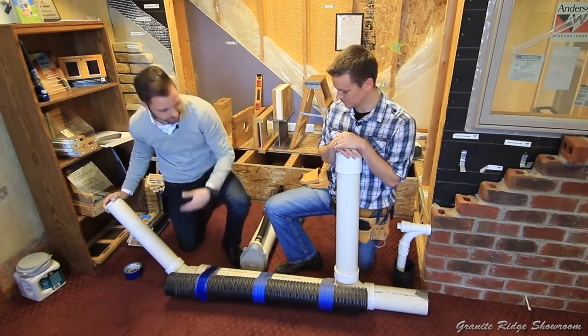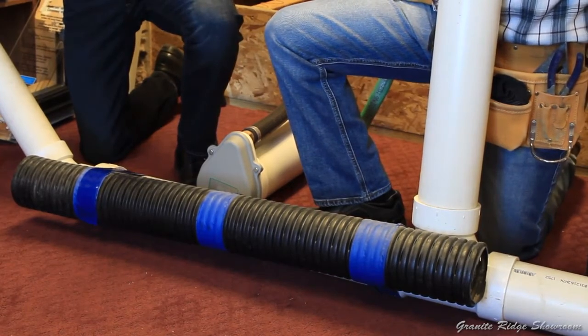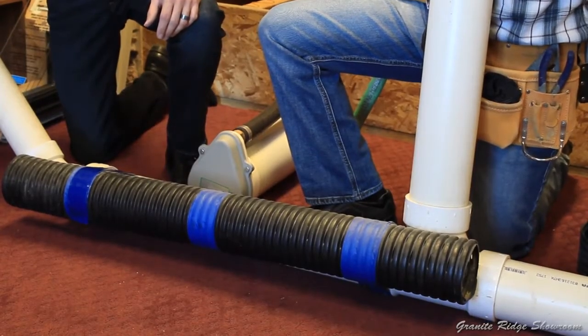And Luke, this is pretty easy for us to do initially, but let's say we didn't do this and we had a problem with water backing up. What kind of issues do we run into then? Yeah, so basically then you have to core drill through that footer, you have to get a diamond blade bit, a lot of labor intensive work, not very easy. And pretty expensive too. Yes, yep.